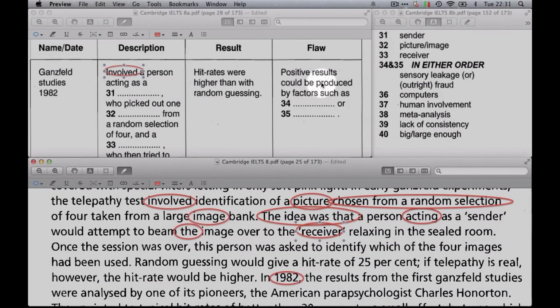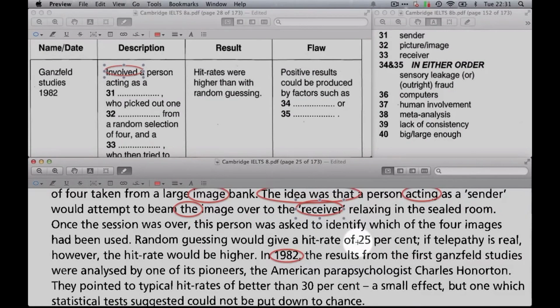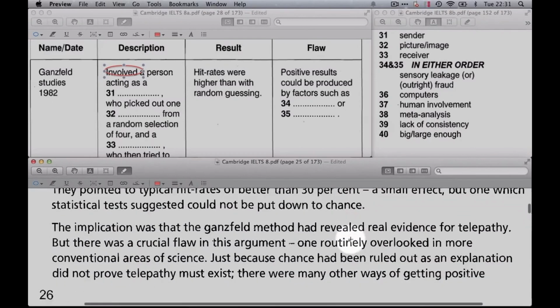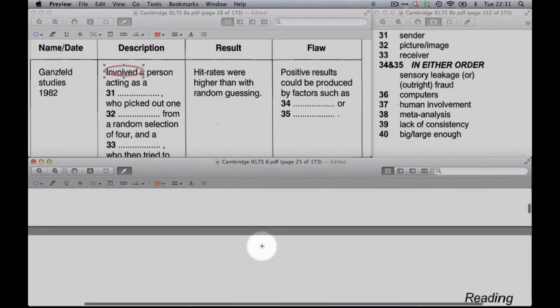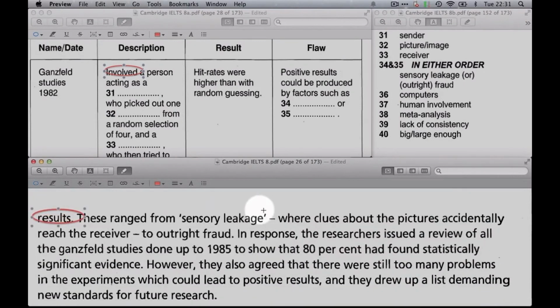positive results could be produced. You could improve that hit rate of 28%. So we've got this flaw meaning mistake or problem or issue. Okay, but yeah, we've got this positive, the other ways of getting this positive result. And these are sort of things you also need to look out for when you're doing your skimming: you need to look out for things with inverted commas, because they often occur somehow in the questions. So sensory leakage is one of them, and outright fraud.